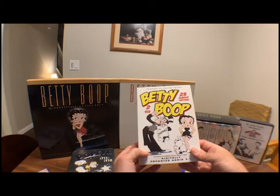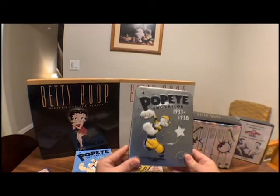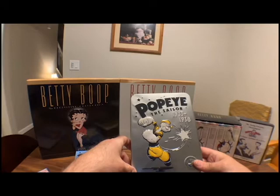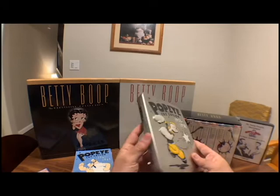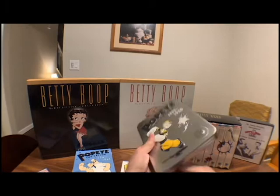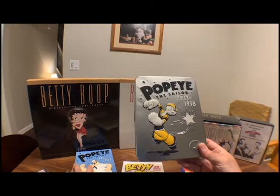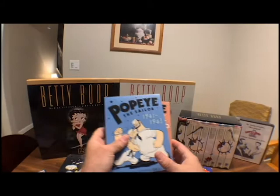Another popular Fleischer character was Popeye. Popeye was a comic strip character, which the Fleischer Studios acquired from a long-running comic strip, and they created this animated series. A few years ago, they released a DVD box set of the early Popeye cartoons. This is the most comprehensive set of early Popeye cartoons ever released. Later that year, they released two more, and they're right here. And they are also mostly black and white early Popeye cartoons.